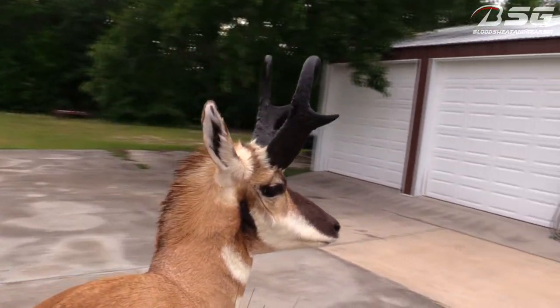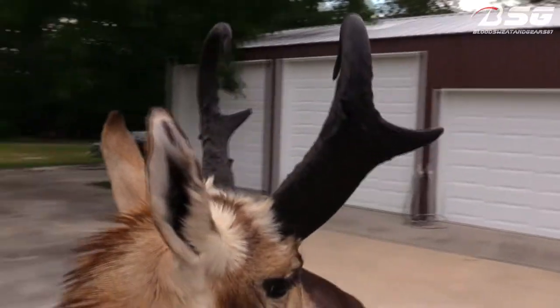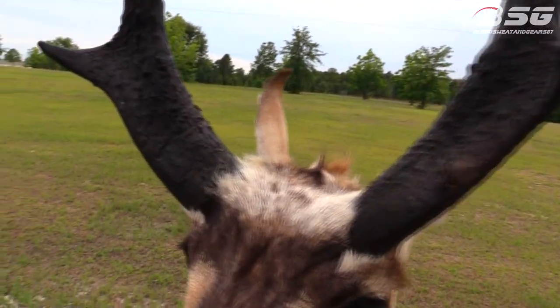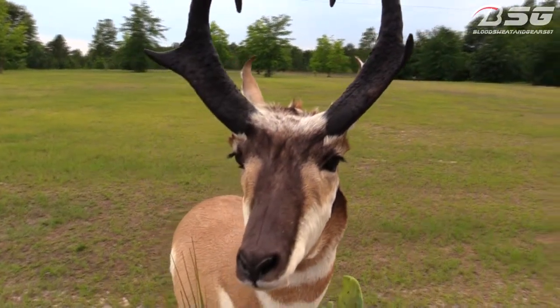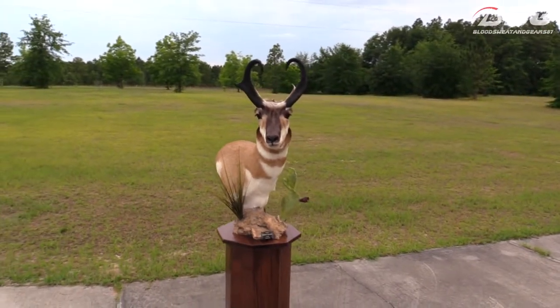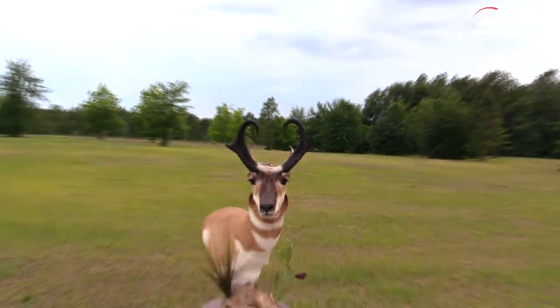And I just did some research online before I went out there hunting, and I was actually in Springer, New Mexico, which is a few hours away from his shop in Las Cruces. But after I did the research online, I knew that that's where I wanted to send my antelope if I got one, and I ended up getting this one. So everything worked out perfectly.